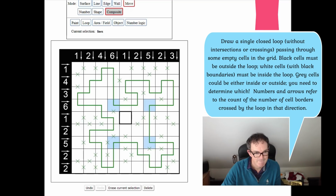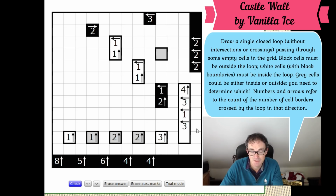Okay, so here it is. Now, I hope you guys enjoy this puzzle as much as I did. I just thought this was so stunning. So let's start off by putting in the obvious ones. We've got to make sure the white cells are inside the loop, so we can do a bit like that. The grey cells, remember, we don't know if they're in or out of the loop, so we can't do anything there.